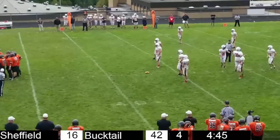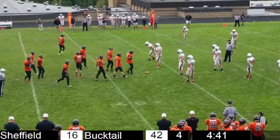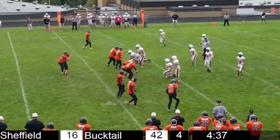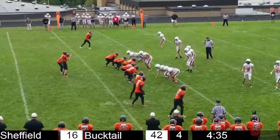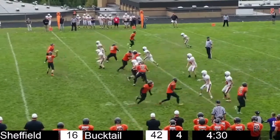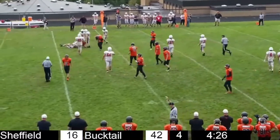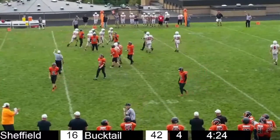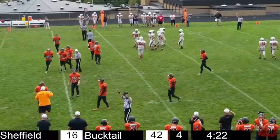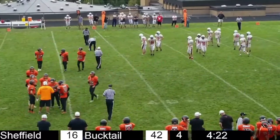Mike Barry from the sideline yelling to his team, let's go, let's go, let's go. Just under 15 seconds left on the play clock. Trips near side again. Barr going to swing it out to Silvis, and he's hit and dropped for a loss. And Sheffield is going to call a timeout. Timeout. And we'll take a quick one with them.